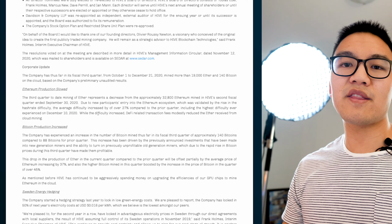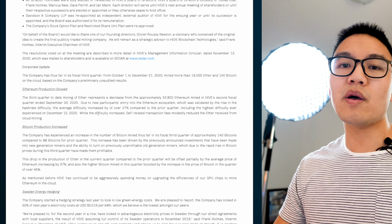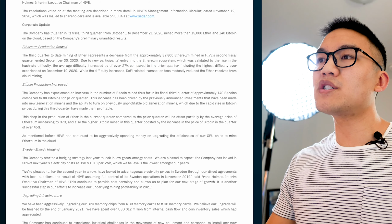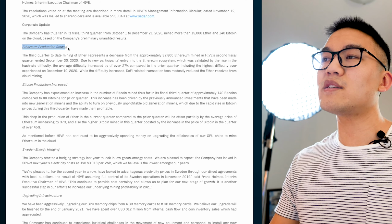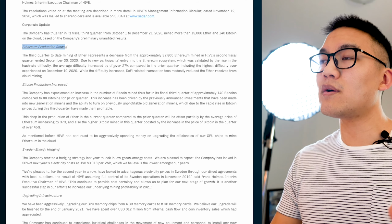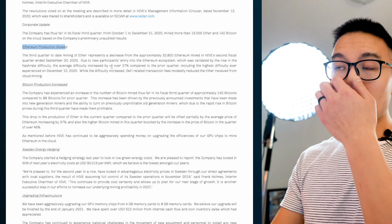Although the difficulty of Ethereum has increased, the price of Ethereum has increased also. So I think this will offset some of the increased mining costs. The second thing is Bitcoin production has increased. So this is a positive impact on the business. As for the Ethereum production slowdown, I think this is maybe a neutral impact because they have mined less Ethereum, but they also have a higher Ethereum price. So it'll probably net out somewhere around zero.